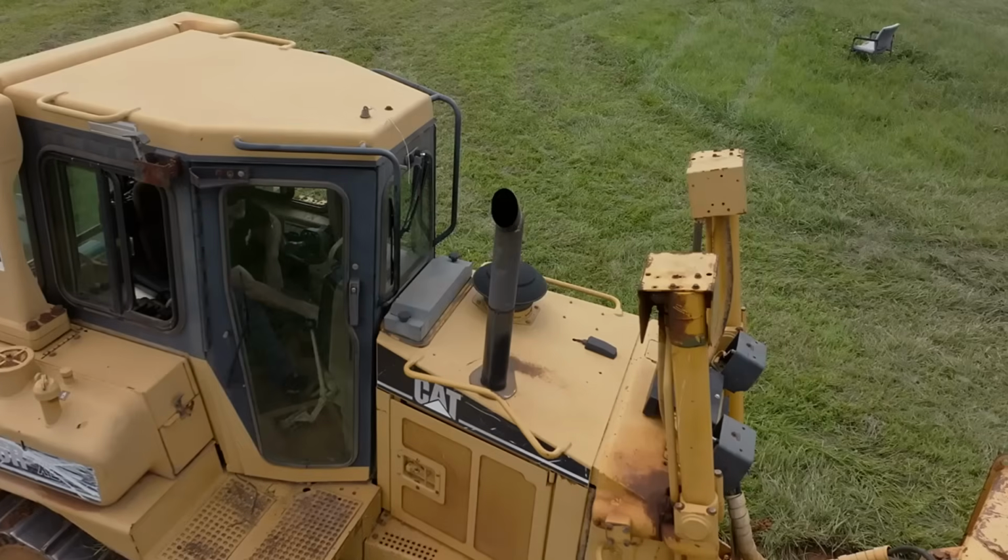Okay, refresher course. This is your throttle. Right now, the fuel pump is off. You have to start it right about there. The parking brake has to be off. You turn the key to fire the thing up.